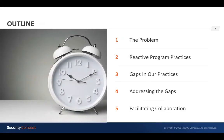Now, for today's webinar, we're going to follow the following outline. First of all, when we talk about DevSecOps, we're going to really talk about scaling it in terms of where the problems are. What are we seeing from a research perspective? And then secondly, we're going to show you what we've seen from our own research with regards to how organizations and teams are reacting to the problem.